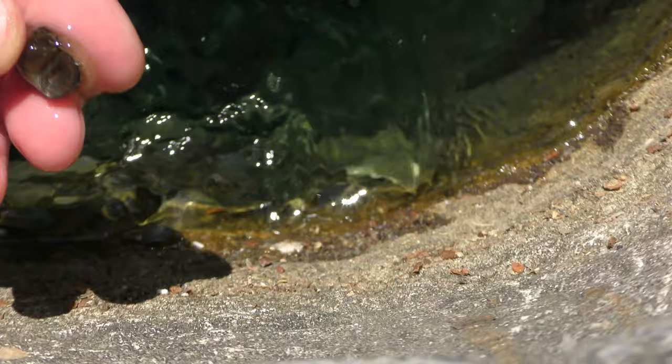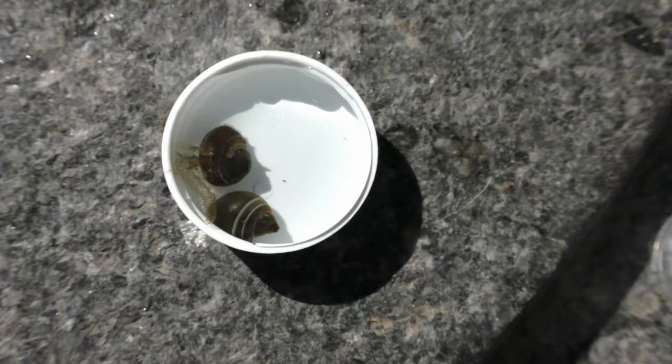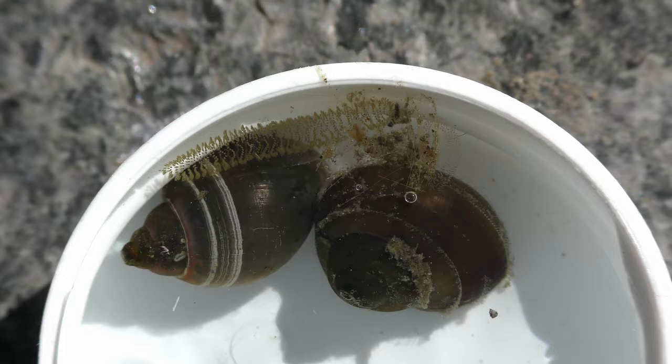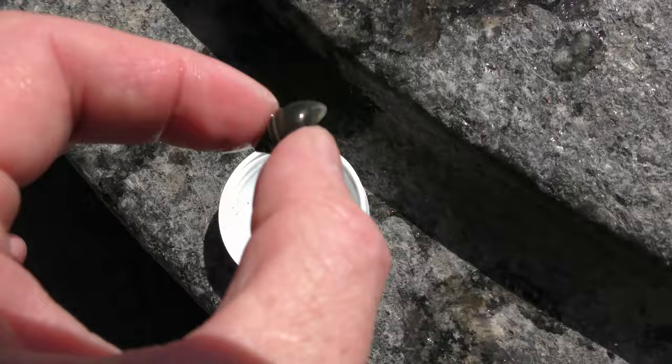It is a young trapdoor mystery snail. And it comes with something else. Okay. The old pond snail is on the left. The young trapdoor mystery snail is on the right. And a worm-like creature is wriggling on top, tangled in the debris. I release the pond snail back to the pond.